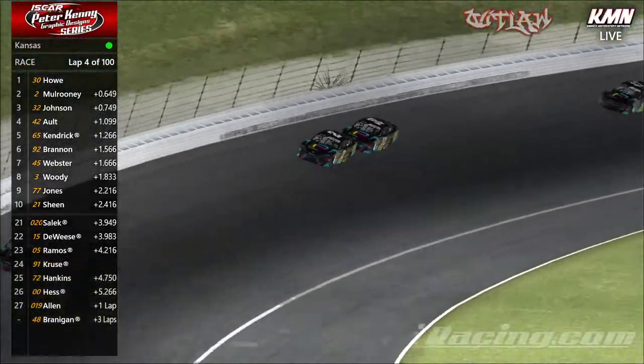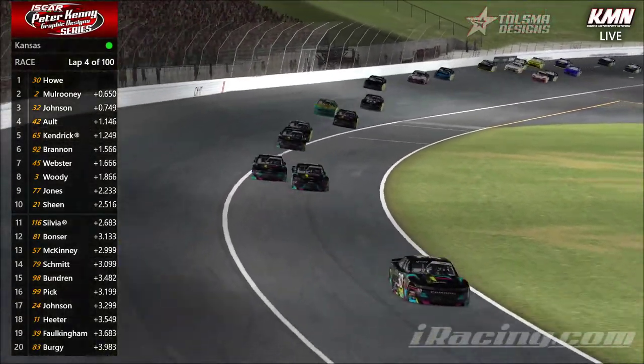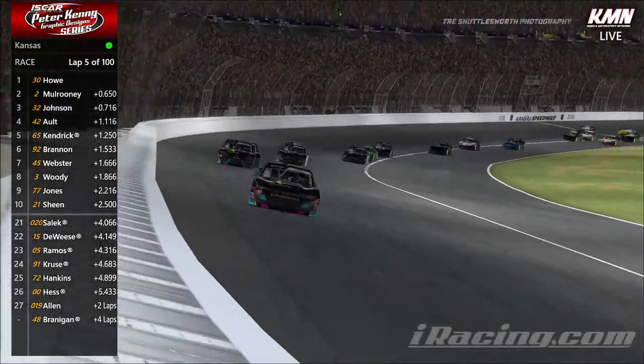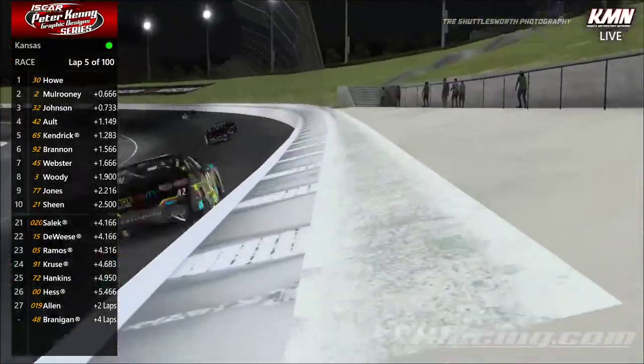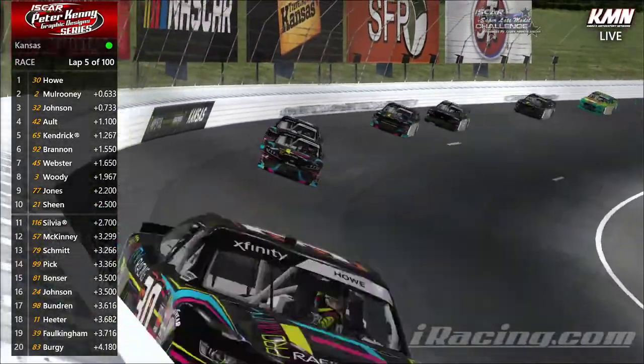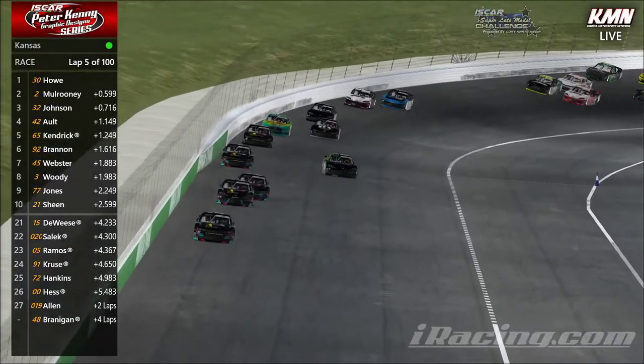Here we go, battle for second. Two proximity guys are going to go right at it, number 2 Mulrooney and number 32 Hunter Johnson. Hunter is going to elect to file in behind the two rather than pull out of line, because if you're going low, it's going to cost you a lot.